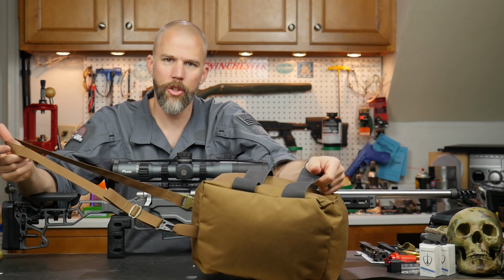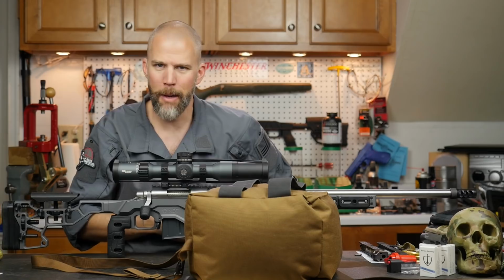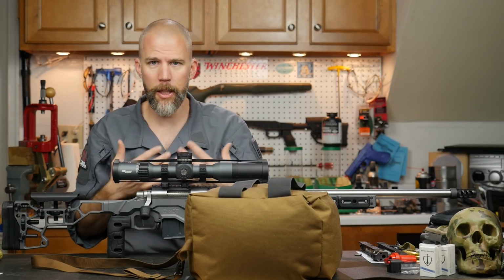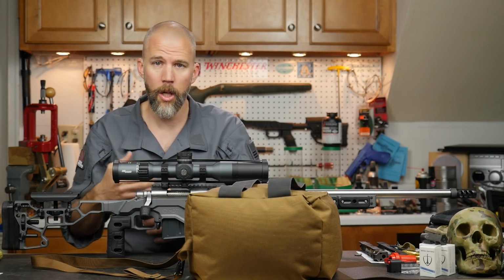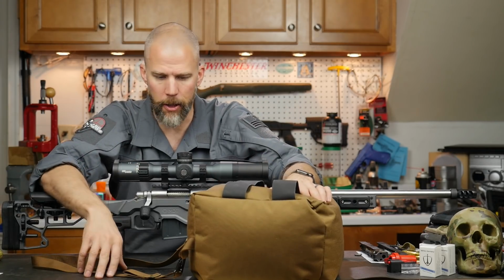I usually just use the leash around my body, figure out what side I want it on, and then it allows the bag to hang behind me when I'm not using it, or to pull it in front of me, either to have in front of my chest to set the rifle on, or to fill in those gaps when we're higher up on the barricade.